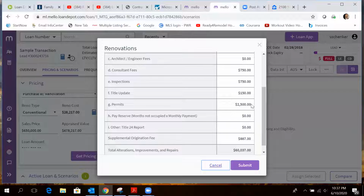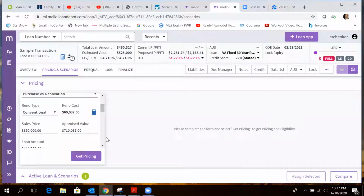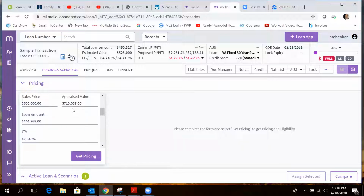Supplemental origination fee automatically defaults. That's $887. That's the post-closing fee that the draw administration department gets. So after we close escrow, keep in mind, no work is done prior to the close of escrow. We just get a bid from the licensed contractor, and we include that in the loan. We close, and then after we close, we manage that, and that's the fee to manage it, $887. So we have a total of just over $60,000, and the system auto defaults: you take the purchase price of $650,000 and add the renovation cost of $60,000, and it auto defaults to the appraised value.